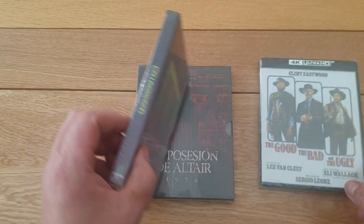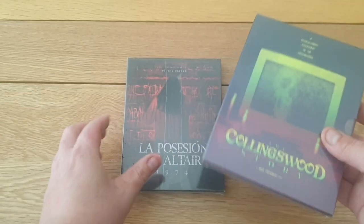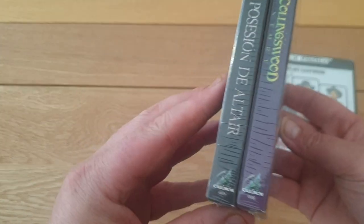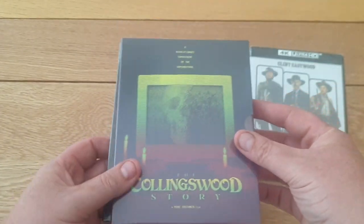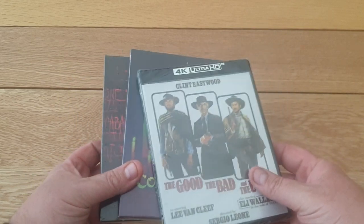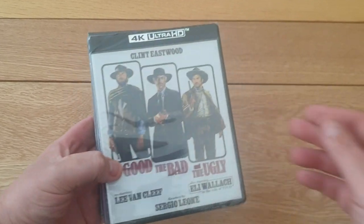So two from Cauldron. These are amazing. This company here, that's number six. Like I said, I've got the other four. And this is number five. Look forward to seeing what they bring out in the future. So, yeah, cult horror and, you know, all sorts. Westerns and exploitation films they're going to bring out.